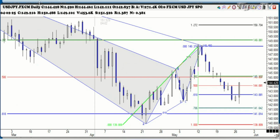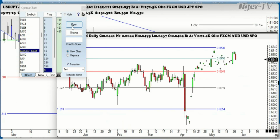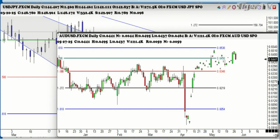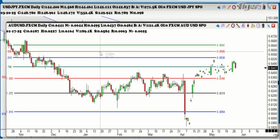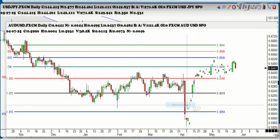Now let's get on here, and I want to show you a couple other of these cross rates because they're related to agriculturals. One of them we want to watch here is the Australian dollar. This had a very, very bullish pattern unfolding here today. Let's see how it's looking. Well, it's backed off a little bit today. Let's get this up here. And yeah, I have to refresh this, folks. Just take a second. And this is one of my favorite ones to trade.